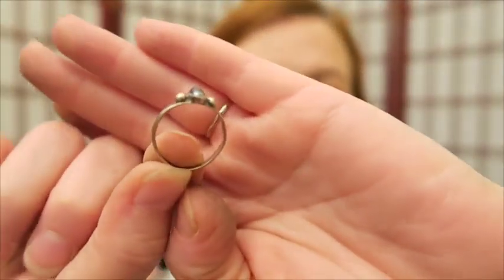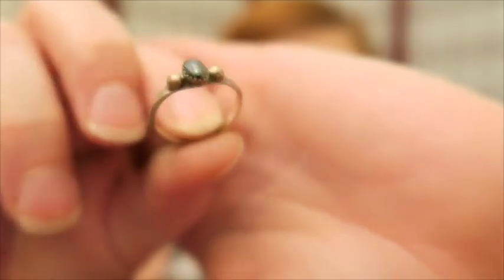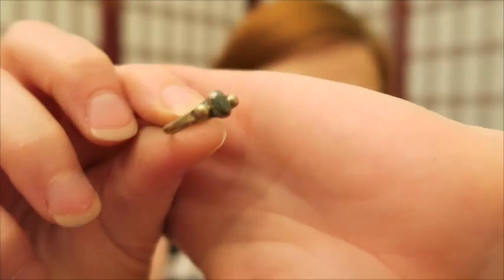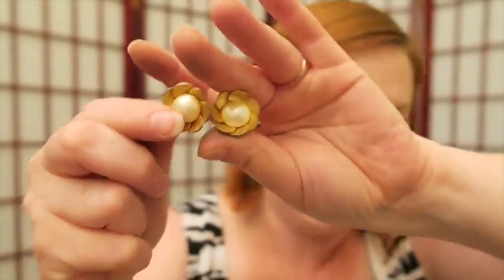Can you see this little ring? This one is stamped inside. Let me go in. She's going in. I am feeling fairly certain this is a little silver ring. The markings inside are really rubbed out. So these ones are mated up now, yay. Good news, good news.